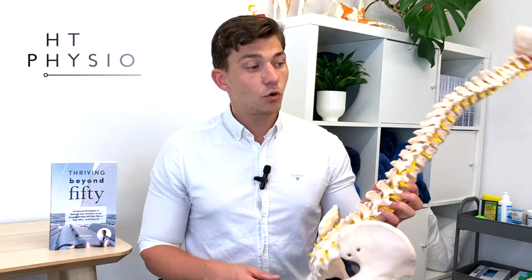So even though cauda equina syndrome is rare, it's very severe when it happens and it needs urgent medical attention. So if someone has cauda equina syndrome, there are a range of symptoms that can affect them. The most common are difficulty controlling their bladder or their bowel. So that might be that they're incontinent. They also might not be able to initiate the flow of urine. So they might get in front of the toilet and they just can't go. The same might be true of the bowel as well.